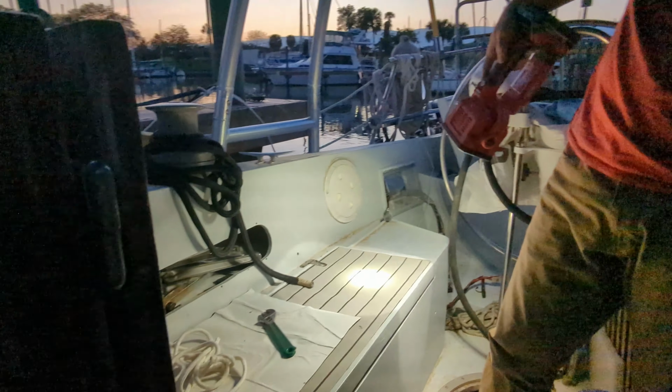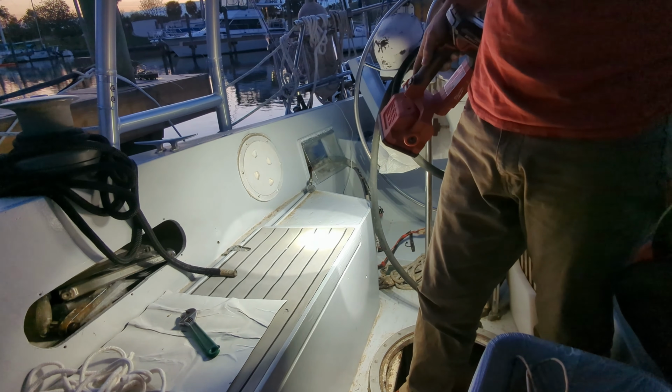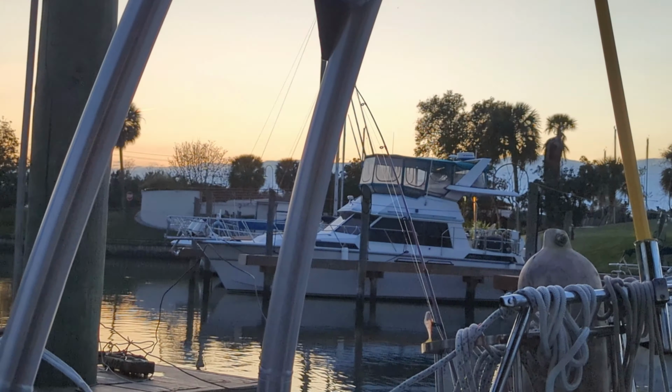Oh, man. Oh, look at that. Savannah did such a beautiful job with this bench. She's amazing. There's the zinc I pulled out of the water.